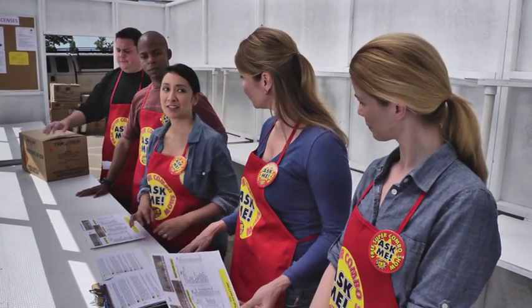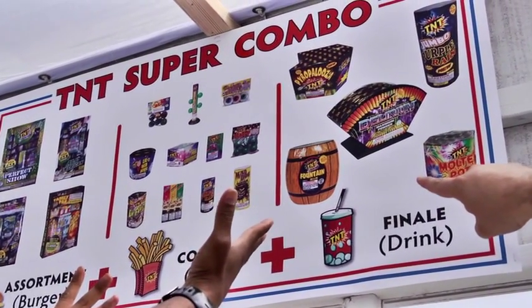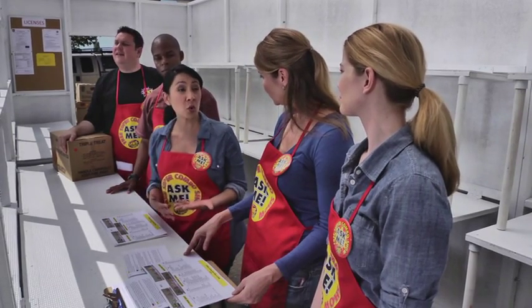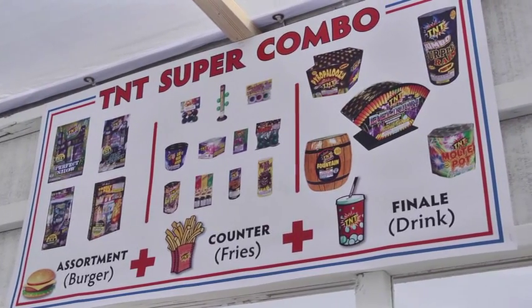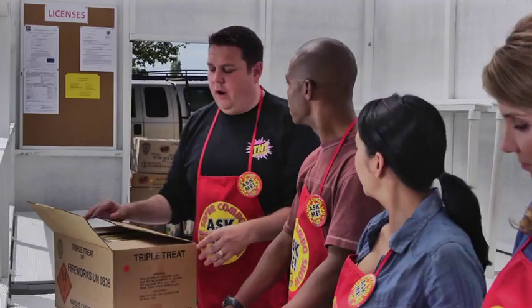And the layout makes it really easy to sell the TNT Super Combo! It's an assortment, a finale, and some of the counter items like Morning Glories and Piccolo Pete's. See, most people don't know what they want when they come up to the stand. The TNT Super Combo is an easy way for us to give them guidance, and it's a wonderful way to increase sales.